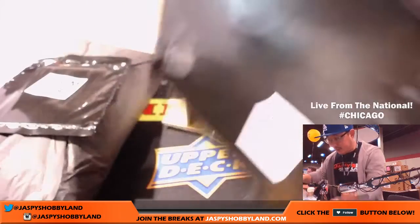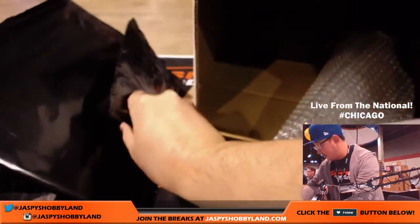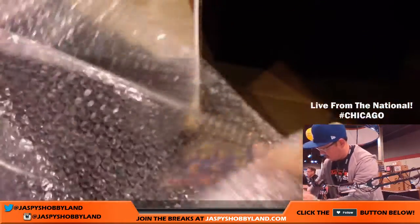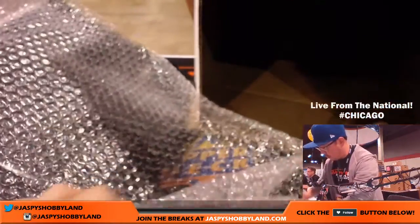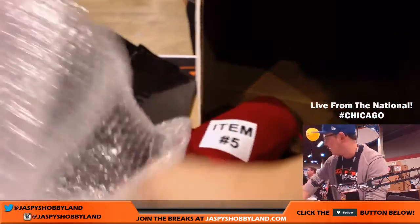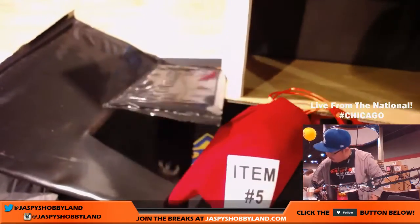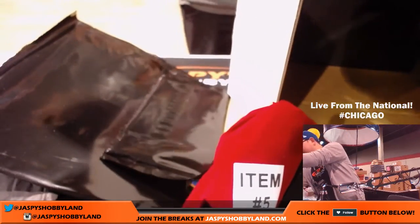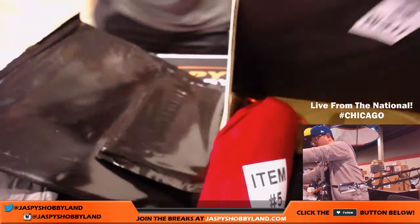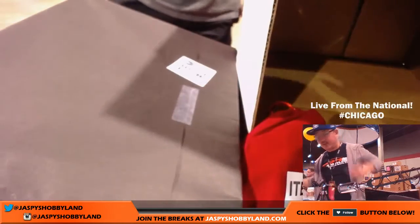There's item 6. Item 4 tumbled out right there. That feels like a slabbed card. And there's the baseball, item number 5. Oh, item 2 is hiding back here. Whoa. This is a chair. Whoa. Item 2. Hello, item 2. I've never seen anything like that.